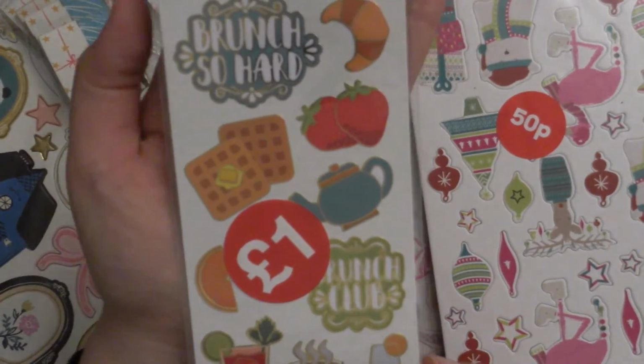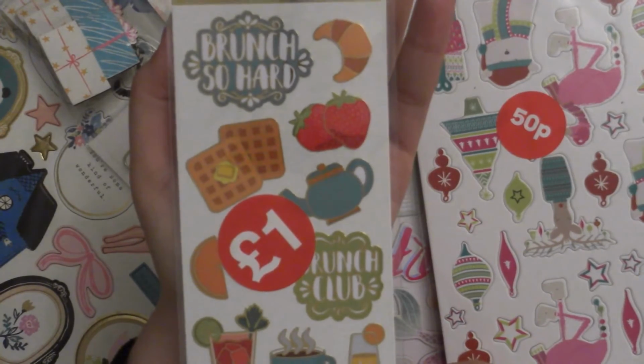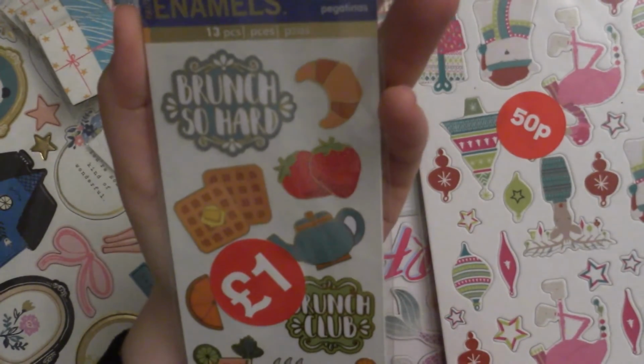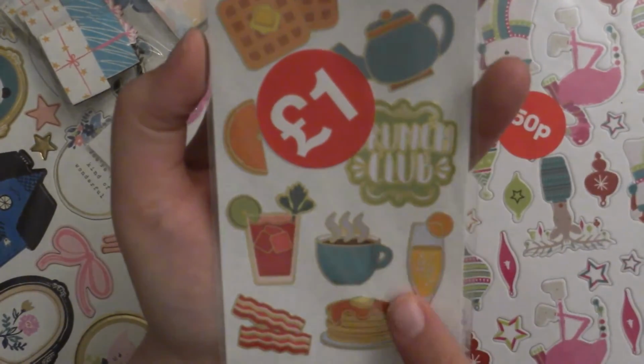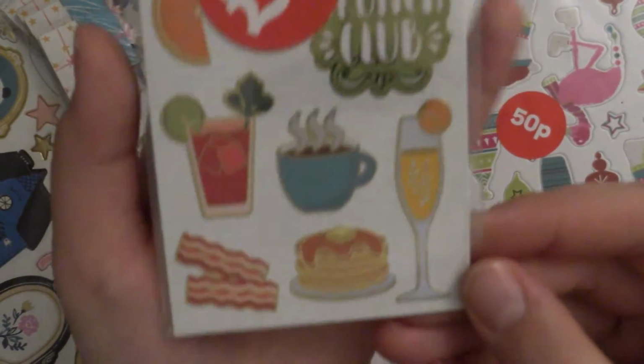And then I got myself this breakfast set, or it says brunch here, so a brunch set, I guess. And it's got super cute little breakfast stuff.